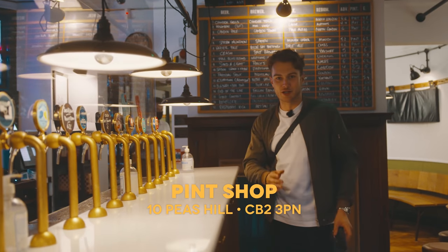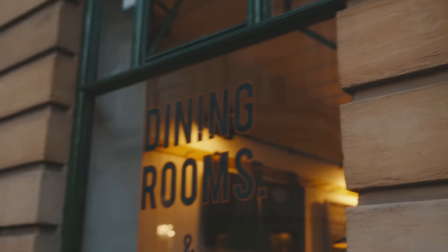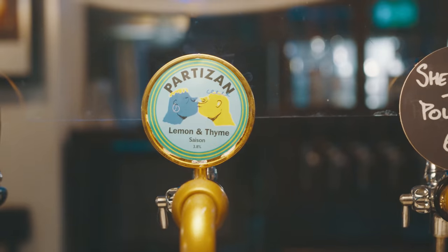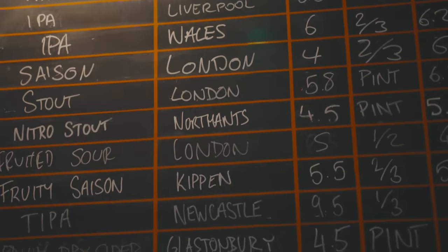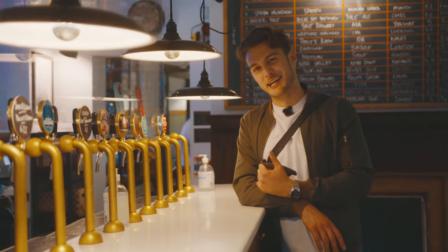Okay, this is Pint Shop, right by the Corn Exchange. It's kind of where it's at. They're really excited to come because they have 16 beers on tap, 16 kegs. And right here, this is what the locals know of Pint Shop. So here you can choose your poison. You've got the information, the alcohol content, where they're from. I haven't tried every single one of them, but I reckon they're good.